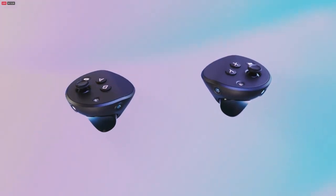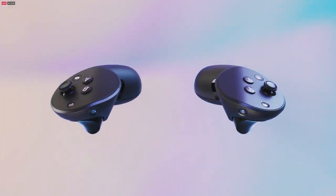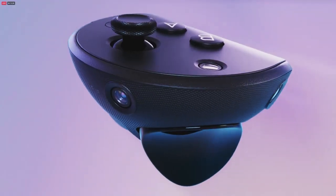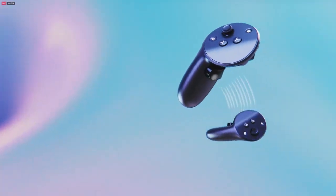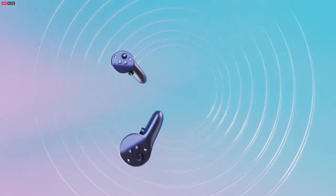Yeah, the controllers are now basically their own computers, which is a bit ridiculous. We've re-engineered them to track themselves and also work a bit more like extensions of your hands. Yeah, the new sensors track their position in 3D space all on their own without using the headset, so you can get a full 360-degree range of motion.